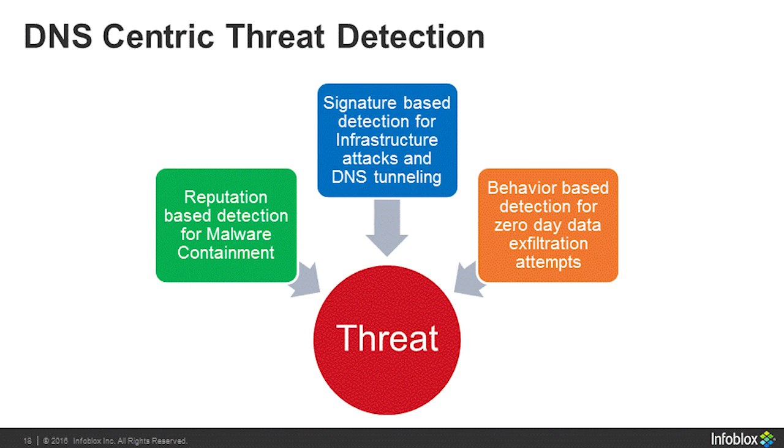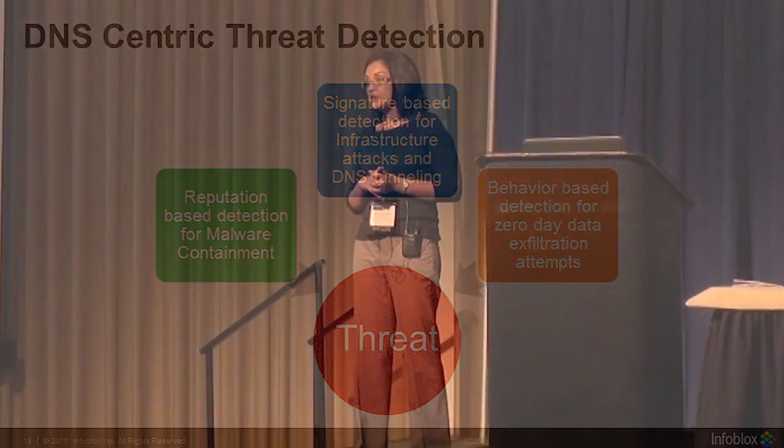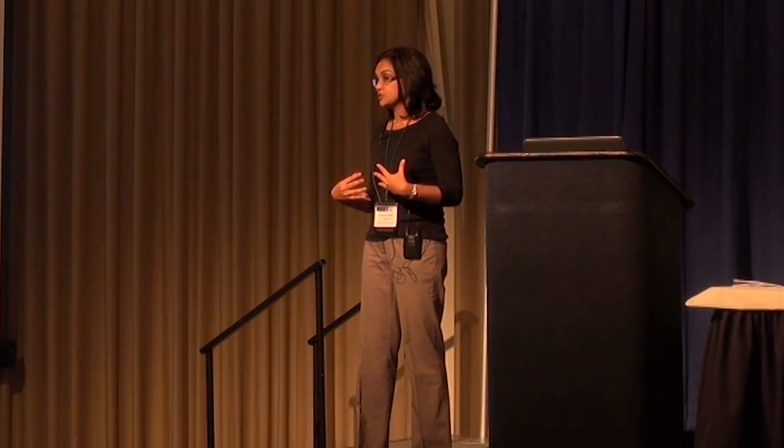The second one on the green box is reputation-based detection. So this is where we get threat intelligence. Recently, we acquired a threat intelligence company called IID. So we now have our own threat research team. We now have our own threat intelligence that we can provide to companies.